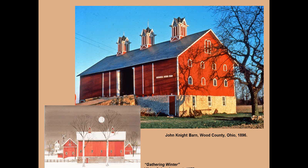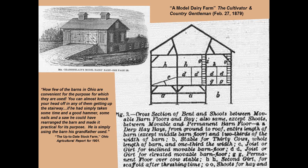And then, of course, I put the little image there of Gathering Winter because it reminded me of that barn up in Wood County. Just an absolutely spectacular structure. I cannot imagine ever losing a building like this, and I think the owners are very understanding of its importance.